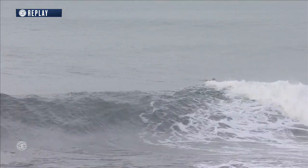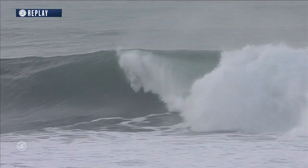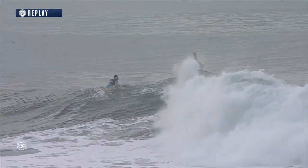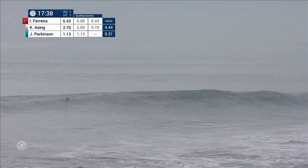So obviously priority being a very important factor here today. Being in that right place at the right time. Keanu Asing drawing into that beautiful barrel. Kind of a messy exit, but manufacturing that exit and coming out in front of Joel. So good move right there from Asing, and his first real score on the board as well.